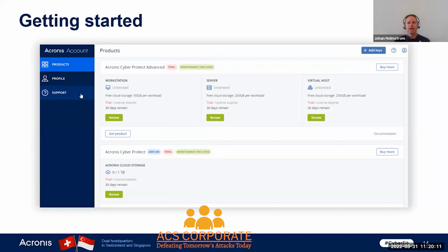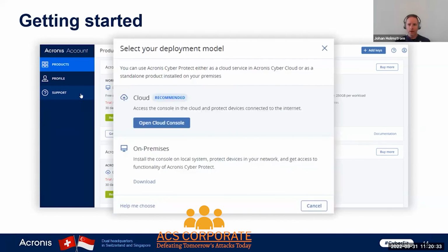What happens on the next page is that you're put into account.acronis.com. You will also get the download where you can download the solution itself. The accounts.acronis.com is where you will register the different types of license keys that you want for the devices that you want to use. There are two ways of doing the deployment, and you'll see this when you actually start up the installation. You can either do the cloud deployment, or you can do the on-premise deployment. There are some various features, depending on which one of these you use.